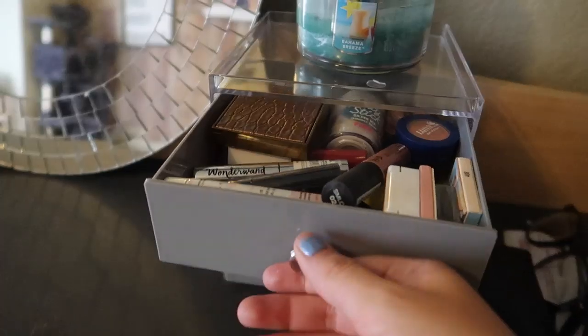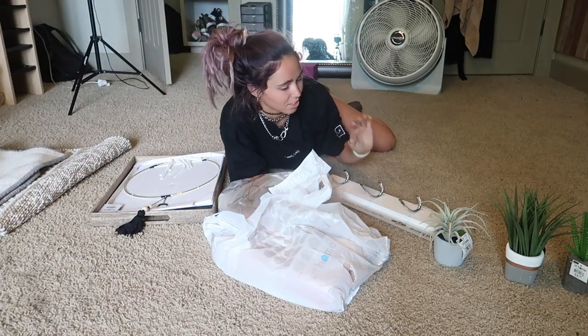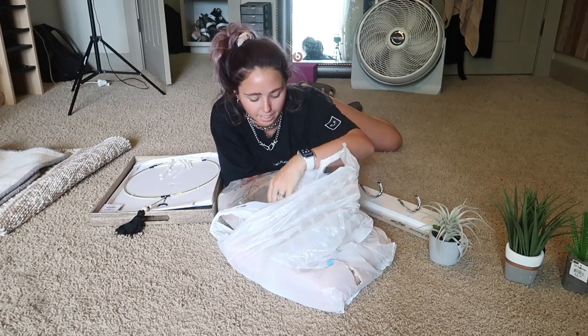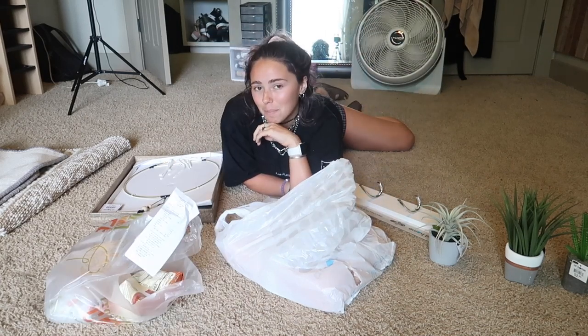This is the result of my cute vanity organizers. Just got back from the store and got a few cute little things, like little plants and hooks and throw blankets and stuff, and some food because I'm hungry. The rest of my Bed Bath & Beyond packages came in, so haul part two, here we go.